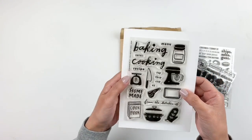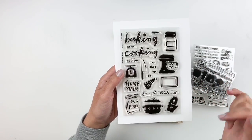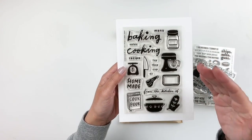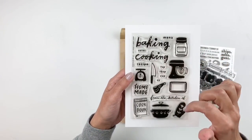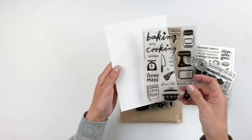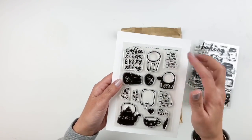This one is homemade. This one's designed by Tina from Life Love Paper. And you got your little KitchenAid. If you're a baker, this is perfect for you. Baking, cooking. You can stamp out recipe and notes, menu. Really adorable. This one's also from Tina or designed by Tina.